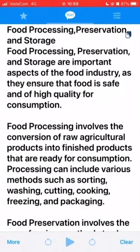Food processing, preservation and storage. Food processing, preservation, and storage are important aspects of the food industry, as they ensure that food is safe and of high quality for consumption. Food processing involves the conversion of raw agricultural products into finished products that are ready for consumption.